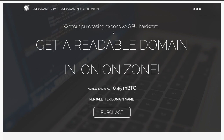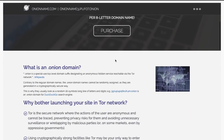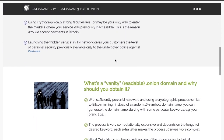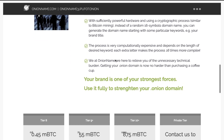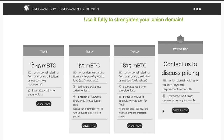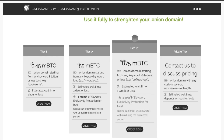Onion Name is a specialist service which allows you to purchase a .onion domain so that you can host your own .onion website. Because of the way the network works, you can't purchase an Onion domain from a normal registrar like GoDaddy, so head over to Onion Name if you want to get started with hosting. As you can see, they have several different tiers in here that you can go ahead and purchase, and you can pay with Bitcoin.